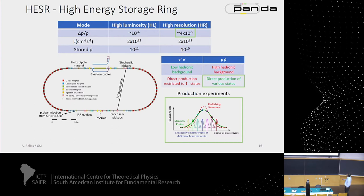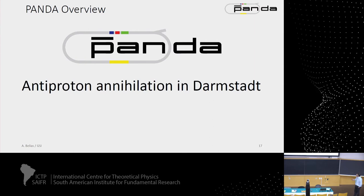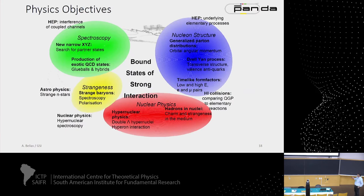Okay, so let's then move to PANDA itself. PANDA as such stands for antiproton annihilation in Darmstadt, so that we know what we're talking about here. So the antiproton annihilation in Darmstadt, and that's the logo here. Regarding the physics objectives, we did hear quite a few.